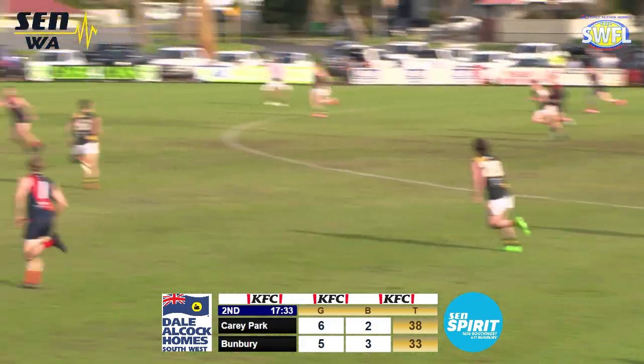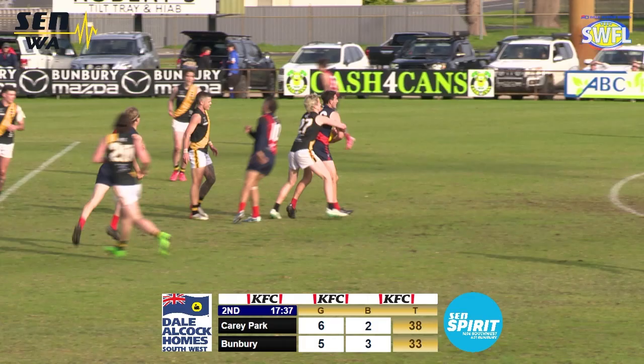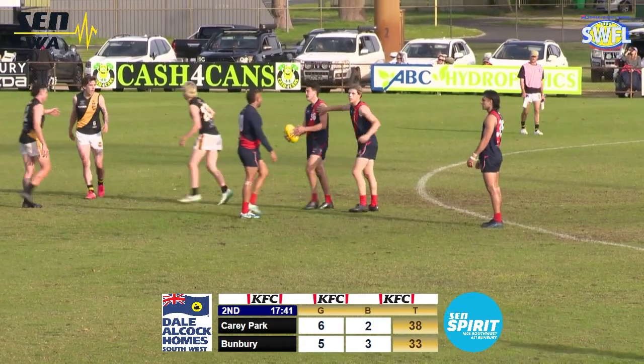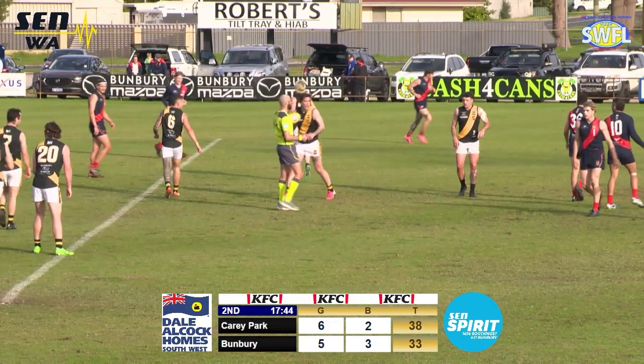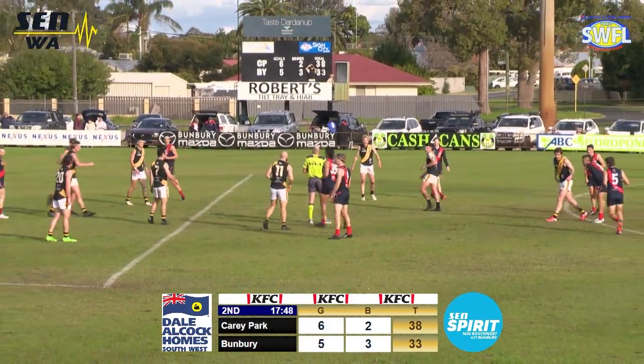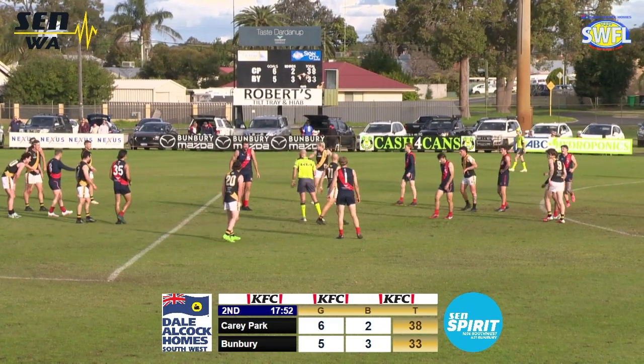Millman's going to come into the middle of the ground and gives that a bit too much air, but that could have been paid a mark there. No, hands on the ball over the top first, so good call that one. Good call, you reckon? Yeah, no, Bunbury had the touch on the top. We have to agree with the umpire. Just watching the replay, thanks to MGIB, and definite good call.